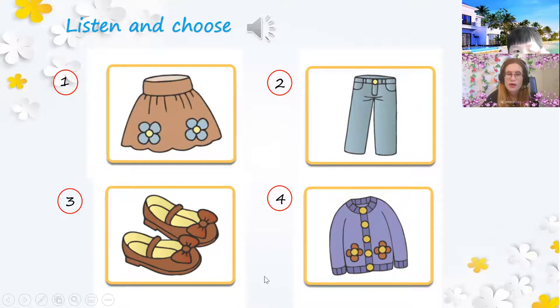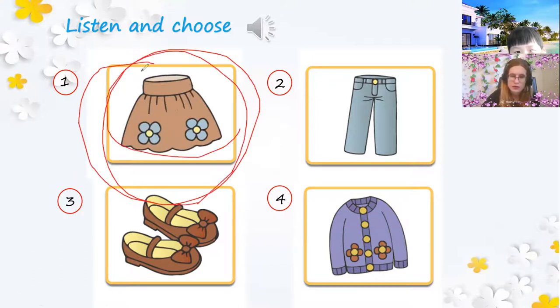Number one. Skirt. Number one. Skirt. Yeah, good work. Listen carefully.